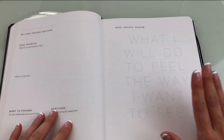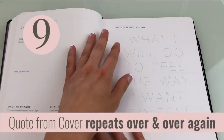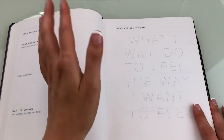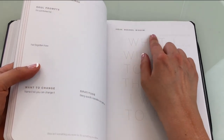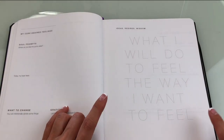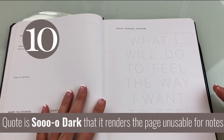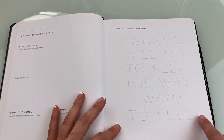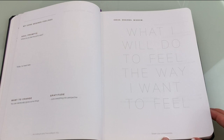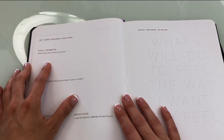And over here, this page, it says exactly what it says on the cover with the brown says ideas, desires, wisdom, and that repeats on every page, ideas, desires, wisdom. But to me, the writing over here, I think was supposed to be really light, but it is so dark, I can't write on it and see my handwriting because this is just way too dark for me. And then over here, she has stream your consciousness. So each page where you can see the soul prompts change a little, so we'll read this one.